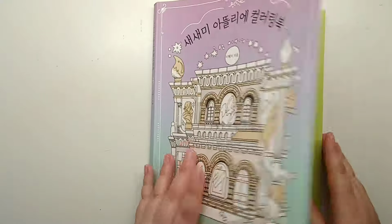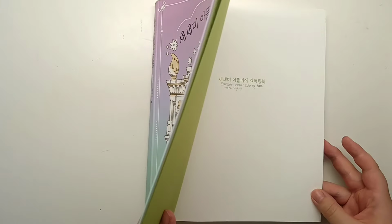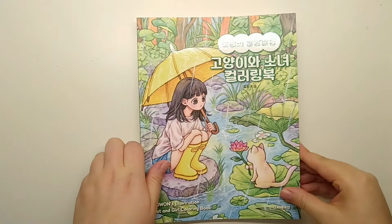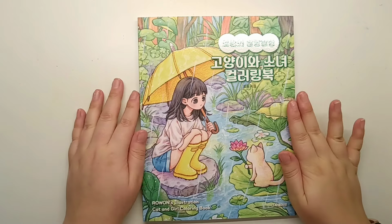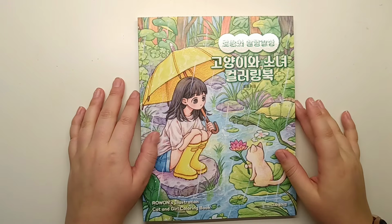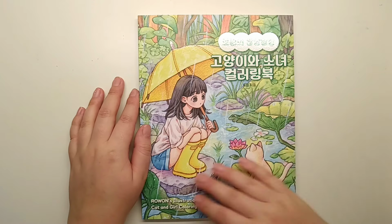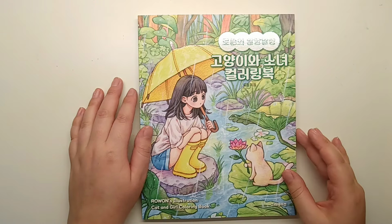There we go, that's the last image. That was the Sesame Atelier colouring book by Lee Hai-ji. Really fun book. And the final book that I got, and I think this is my favourite of the 6 that I purchased this time, is Rowan's Cat and Girl colouring book. And just from the cover, I absolutely adore Rowan's art style.